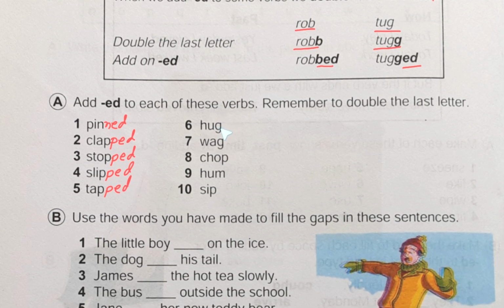Same thing we will do here: hug, hugged; wag, wagged; chop, chopped; hum, hummed; sip, sipped.